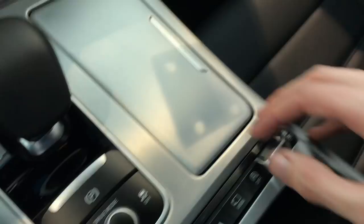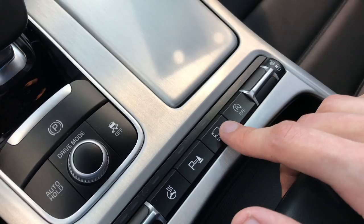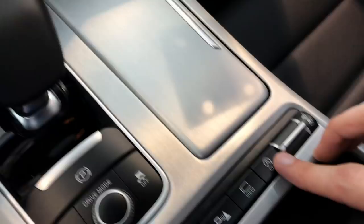Now we have a heated steering wheel for the winter pack. You have parking sensors, you have a view, so you can choose a front camera in here or the back when you're driving, and you have auto off.